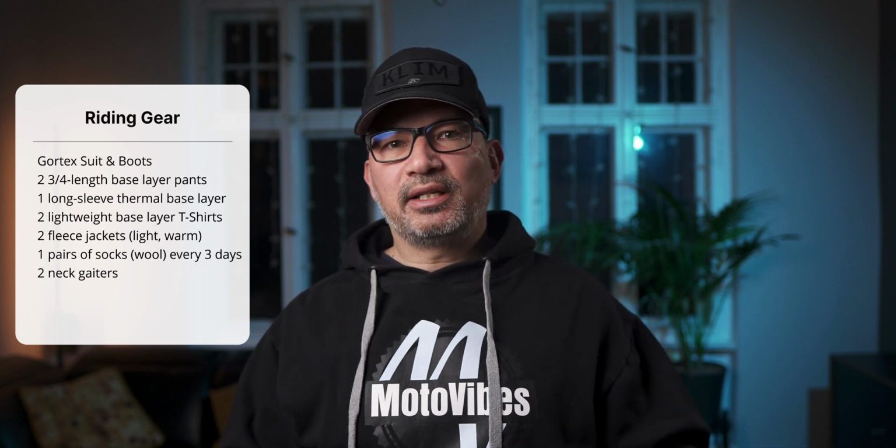I always carry 2 neck gaiters, which are versatile for adding warmth or protecting my neck from the cold wind. For colder days, I would add a storm collar made from windproof material. And finally, 2 pairs of riding gloves are a must. One regular pair for everyday use and a waterproof pair for colder or wet conditions.